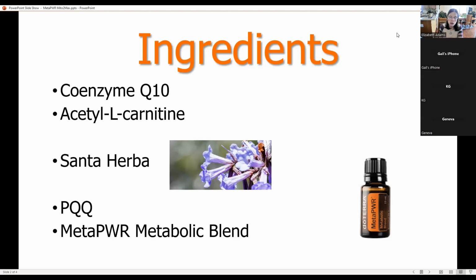So Santa Herba, or Eriodictyon californicum is the scientific name, just because I figured you want to know, is this really pretty flower. I stuck a picture in because I think it's really cool looking. Looks like little bluish purple trumpets. It is a shrub native to North America. Its leaf is used in traditional Native American medicine. Santa Herba has been clinically tested to increase metabolism, lipolytic activity, reduce fatigue, and support healthy inflammatory response.